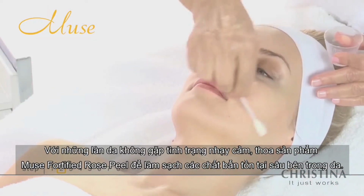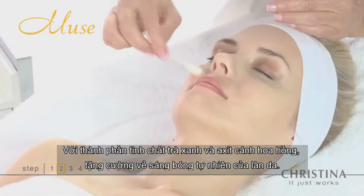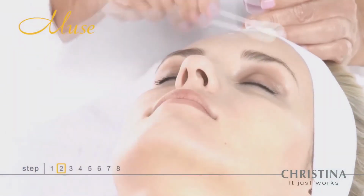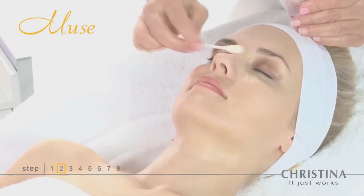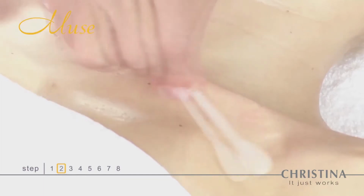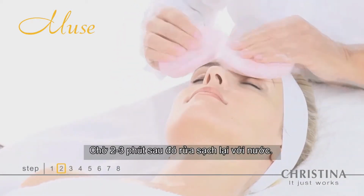For others, apply a uniform layer of Muse Fortified Rose Peel to clear deeper impurities. With green tea and rose petal acids, this formulation boosts the skin's natural radiance. Rinse after 2 to 3 minutes with room warm water.